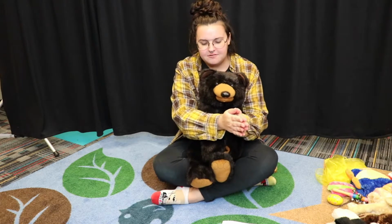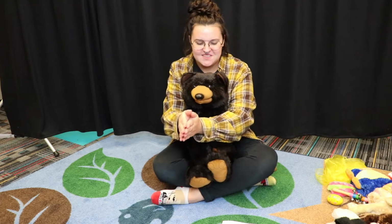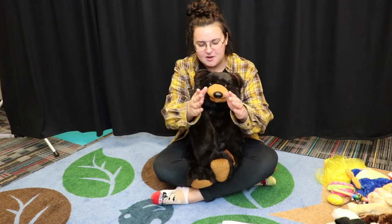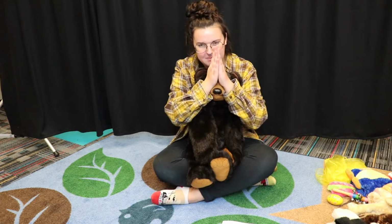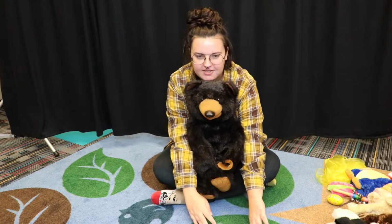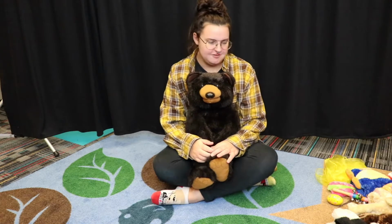One little red fish swimming in the water, swimming in the water, swimming in the water. One little red fish swimming in the water. Bubble, bubble, bubble, bubble, pop! And then you'll just pop it above the head. And then you can do that with different colored fish too. You can do a blue fish, a yellow fish, a green fish, so many fish.